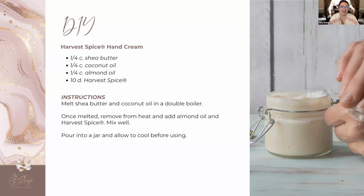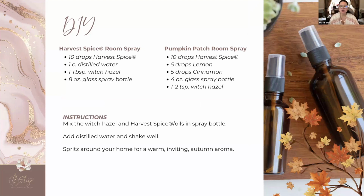So, why don't you take a screenshot of this so you can have it handy and start preparing this wonderful DIY? Here are two of the room spray or linen spray recipes that I mentioned earlier.